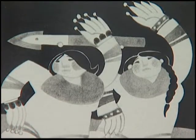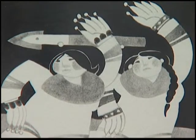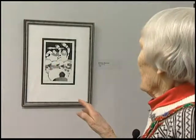And on King Island, when they danced, they always had to wear gloves, they said. And the reason they had to wear gloves, because otherwise the motion wouldn't be nearly as poetic.